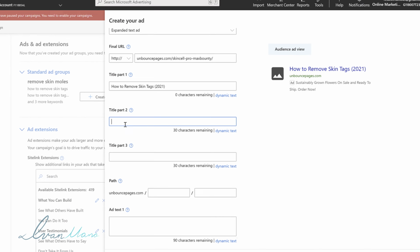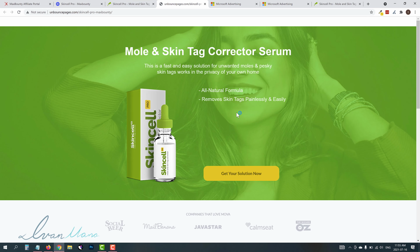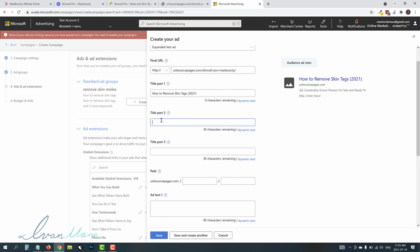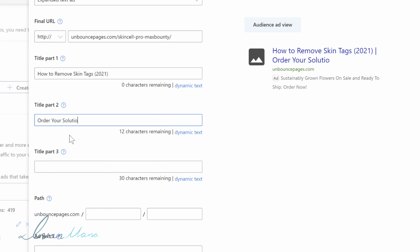Title part 2, I do like a call to action. So our call to action here on our page is what? What are we telling people? Here's our page. Get your solution now. And again, you can change this hover effect to not be blue when you hover over it. It looks a bit weird, but you can easily change that. Close out of that, by the way. Let's close out of that, just keep things clean. So over here, we could say order your solution now, for example, right? So it's a call to action. People see order your solution now, and they're just a little more likely to click.